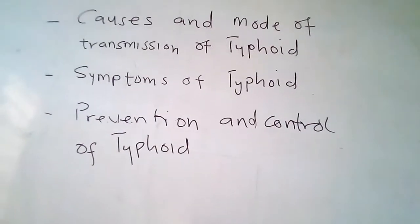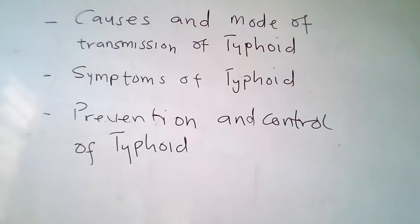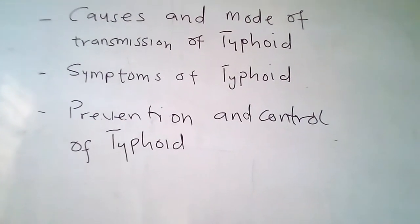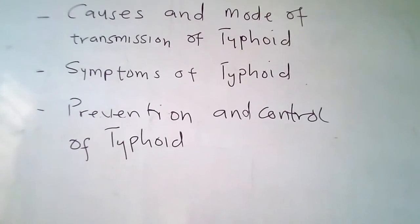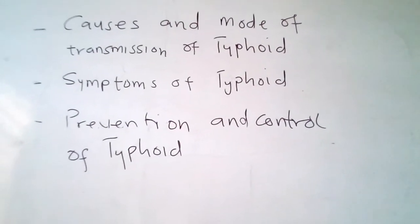And last one, use of antibiotic drug to treat the disease. So you must use antibiotic drug to treat the disease if you have it. If you do not have it, do not attempt to use antibiotic drug until you have been prescribed by your doctor.